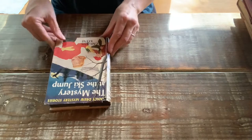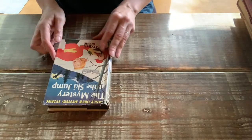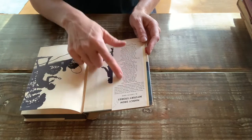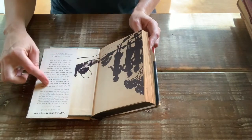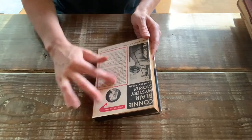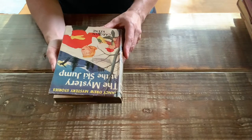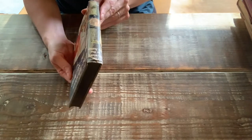This is another true first edition Nancy Drew, and I researched this a little bit and you can tell it's a first edition because of the list of Nancy Drew mysteries here on this flap, and then the list of the Dana Girls mystery stories here, the fact that there's 13 here, and also this back advertisement for Connie Blair mystery stories is an indication that this is a first edition Nancy Drew. This is The Mystery at the Ski Jump, number 29.